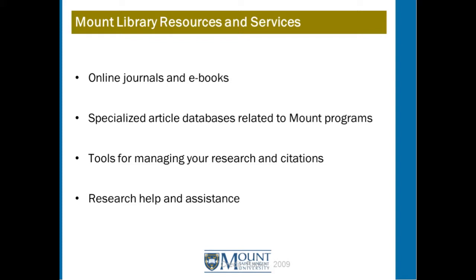The other thing that we have are tools for helping manage that research and those citations once you find articles or books that are relevant to your research projects. And we're always here, librarians and library staff, to help and assist you with your research. And I should ask, how many of you are familiar with the Mount Library and the library site? Or is this all sort of new for you?